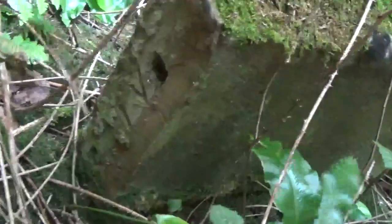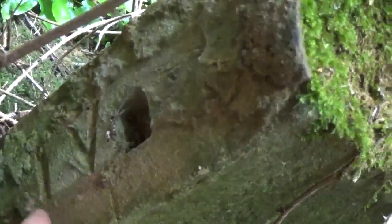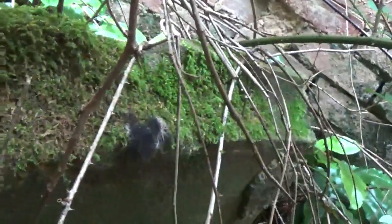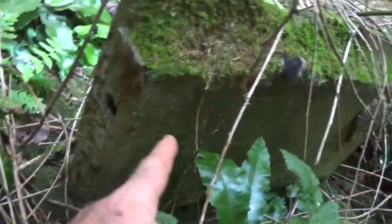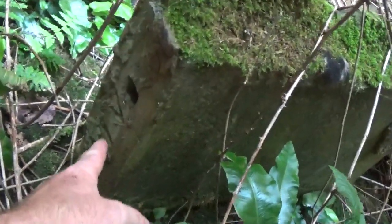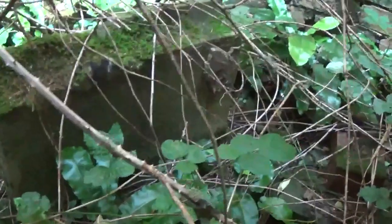Here's an interesting little feature I've seen. This piece of fallen masonry just here, if you look on the end of it, it's carved IV, so Roman numerals. And that's because it's a curved piece. So when it's been dressed, they've numbered it so they knew which order to put it in. Look at that. I love things like that. So way back when this was built, someone carved that into that.